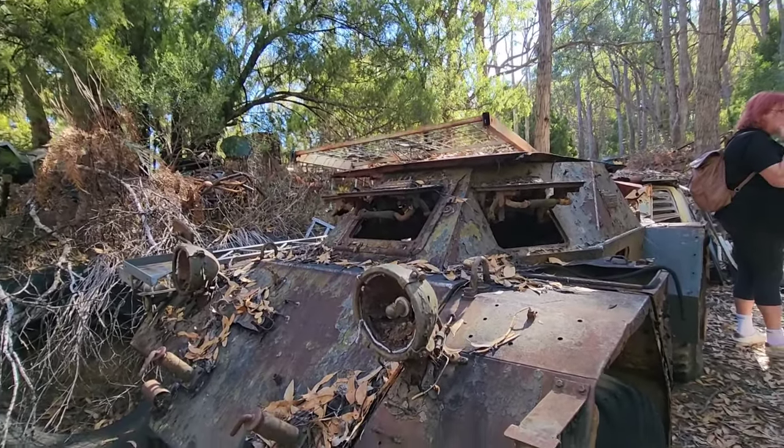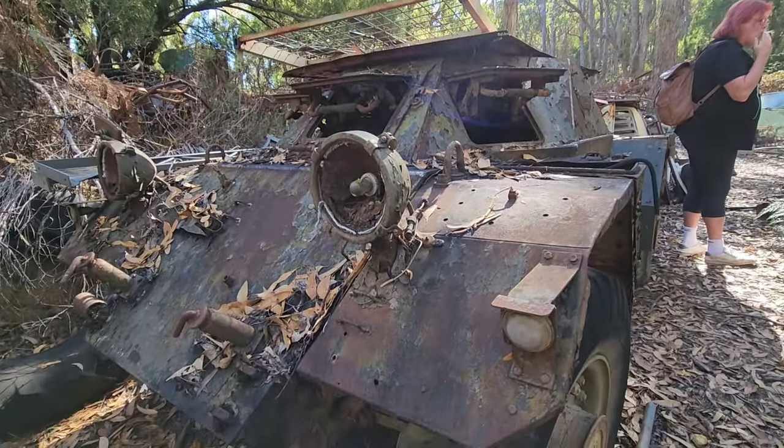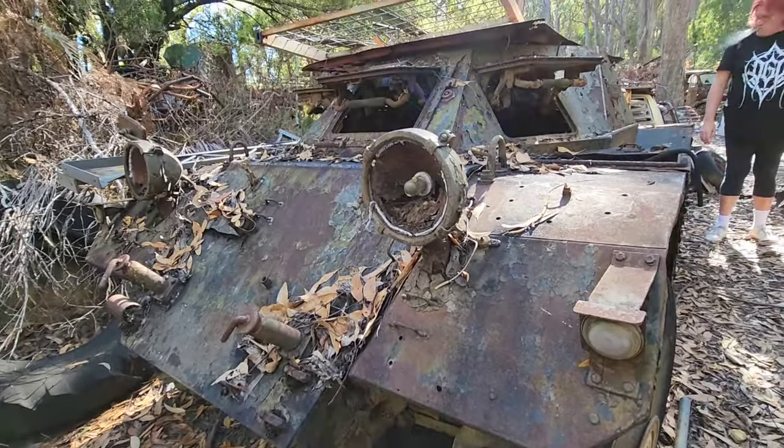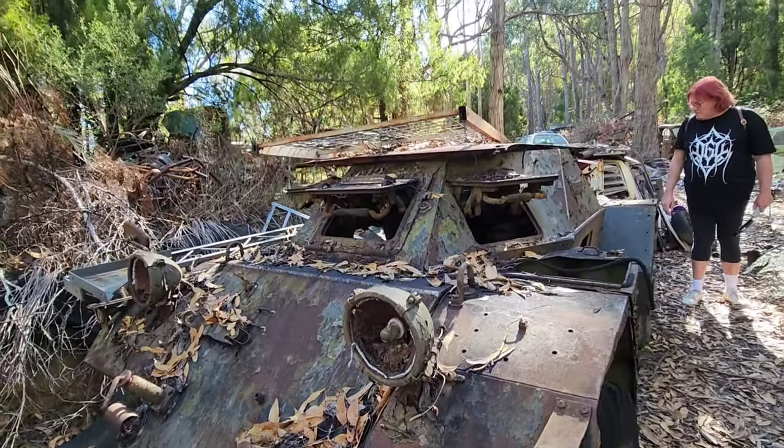Could be us. Look at this. A tank. Guys, there's a tank. I'm in disbelief that I'm looking at a tank.